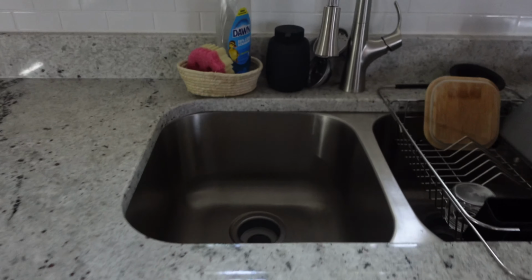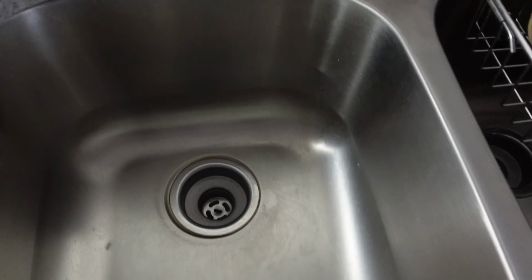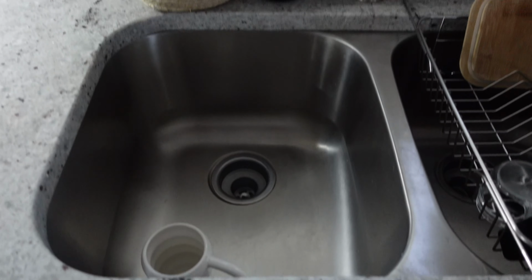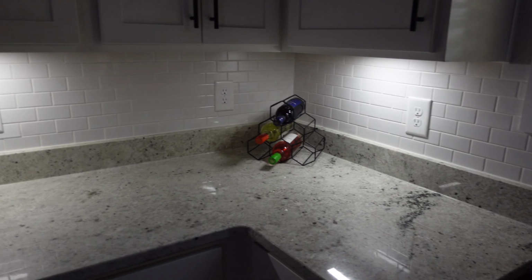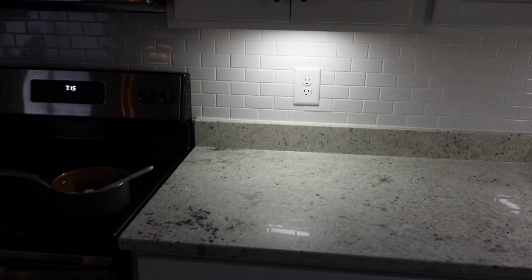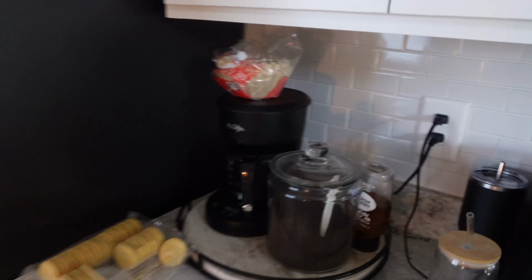And look at how deep this sink is, y'all. Isn't that so deep? It's so cute, I love it. This is probably one of my most favorite touches. A window above the sink where you can look out while you're doing the dishes. I absolutely love that. And of course, I've already put my lighting up underneath my cabinet, so it is nice and bright whenever you walk through here in the dark, because they do automatically turn on. This one should turn on.